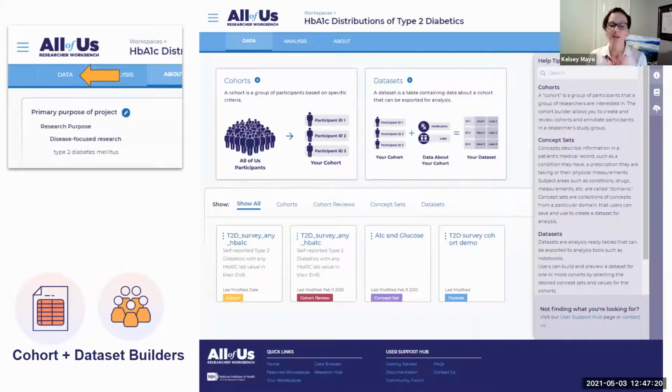Recognizing that a lot of the pieces of this platform might be new to researchers, the terms we use might be unfamiliar. We do make sure that we put, again, help information at your fingertips here. So you can often click on the side panel and access things like help tips to better understand what all the information on your screen might mean.